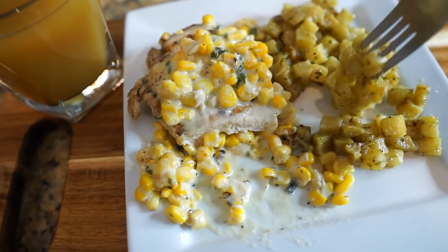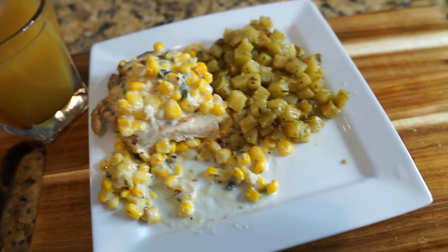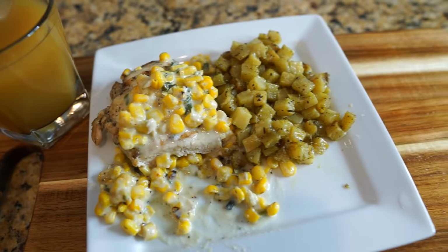Let me see what these potatoes are hiding. Oh, this is delicious. I love it. I love it a lot.